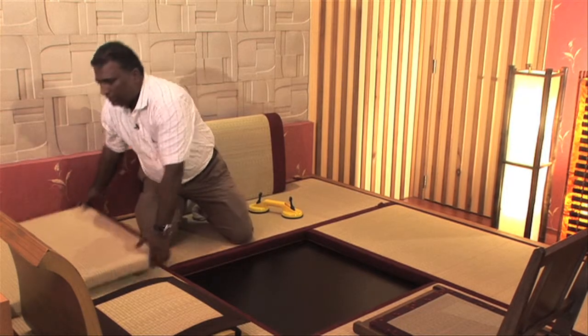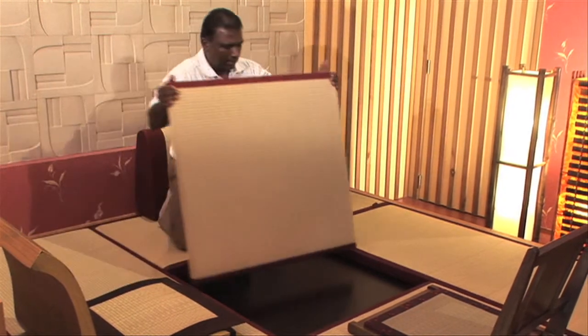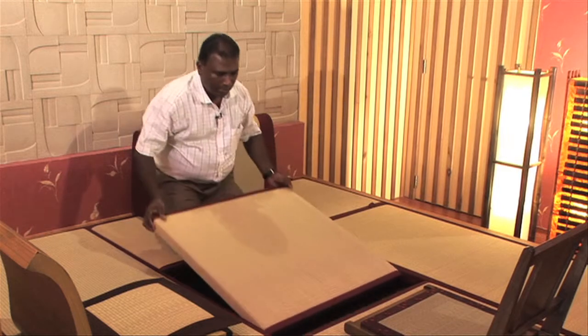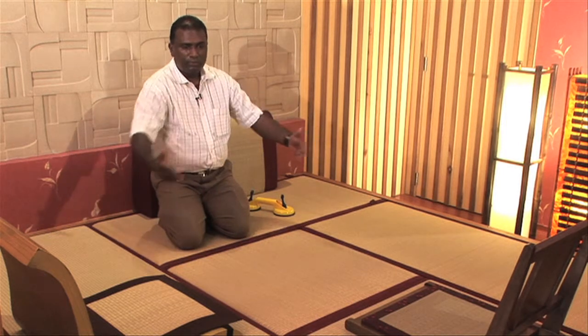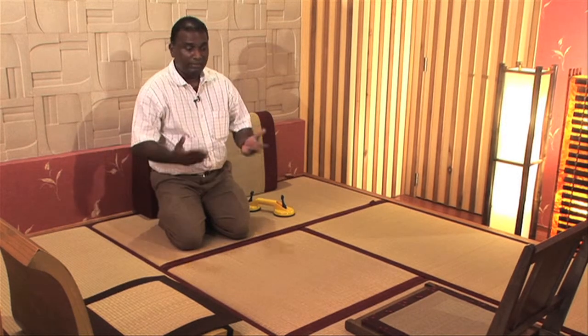And then you can get a piece of tatami and you can place it right in. And this whole thing is flat. And this area, you can use it for sleeping. And it becomes an additional bedroom concept.